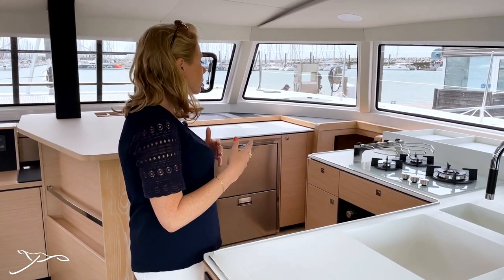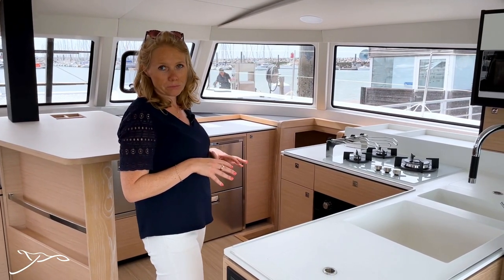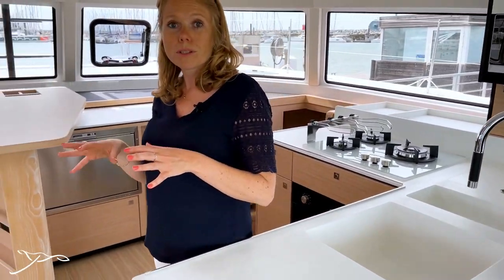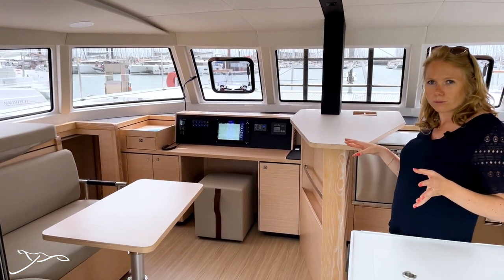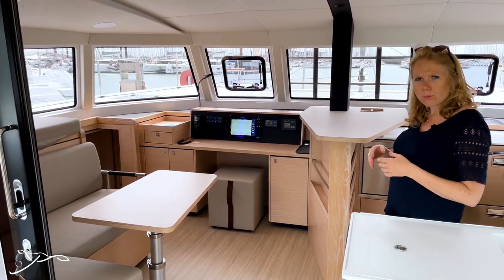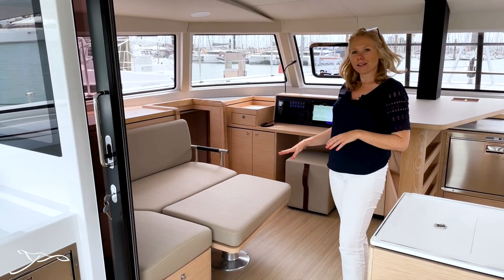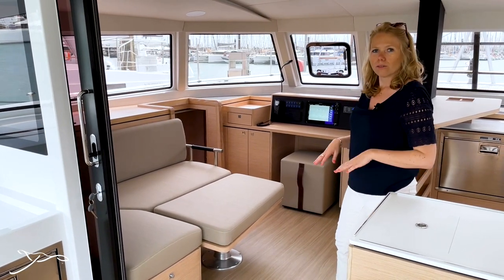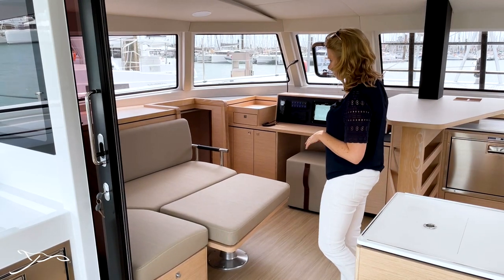You don't need to go down to the companionway. You have everything on the same level in the same place. So just on the other side, we have the saloon area. It's a nice and cozy saloon where you also have different options regarding the table. As you can see, with an additional cushion, you can have this nice space for the nap of your kids or for a night watch while you are sailing.